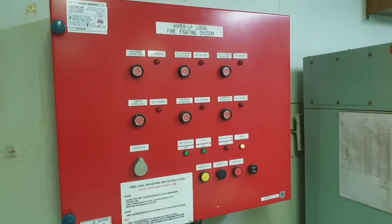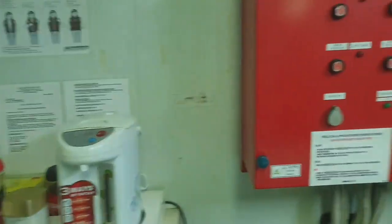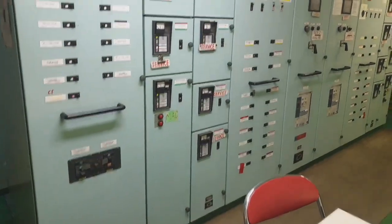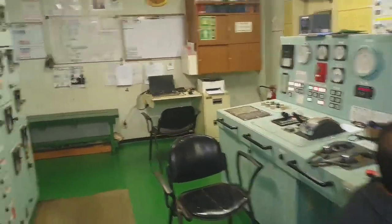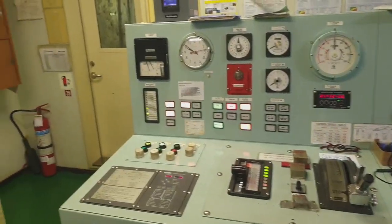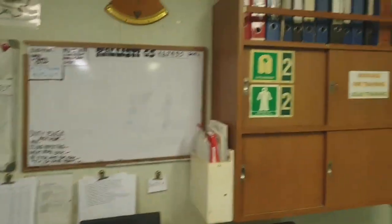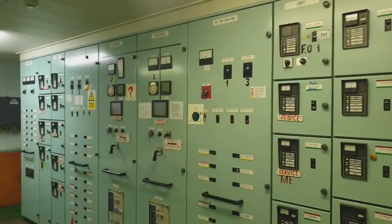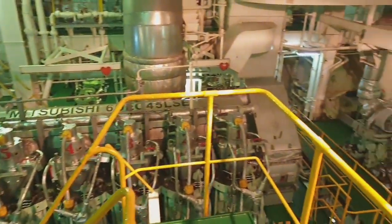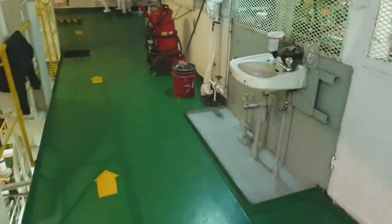As you can see, guys, this is the hypermist local firefighting system. So that's the remote panel of the hypermist, guys. So this is the main switchboard, and this is the engine control room. This is the control for the main engine, guys, and the monitor of all parameters. As you can see, guys, these are the parts of the engine control room. This is the main switchboard, where you can see the starters. That red one is the emergency shut off valve for the main engine and generator, guys.